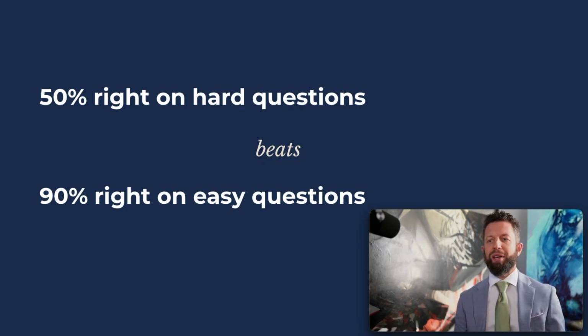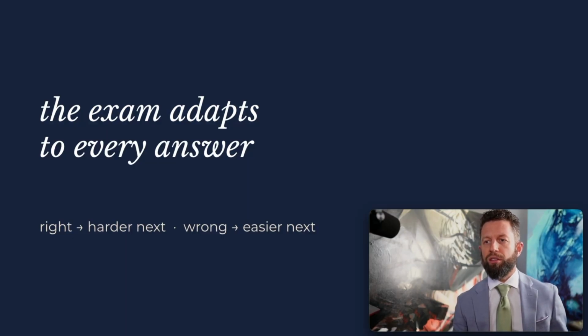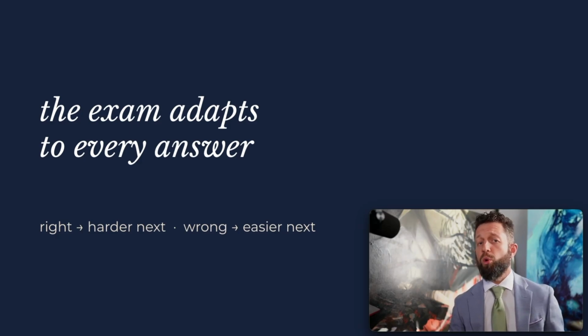Good section pacing on the GMAT is actually the opposite of how you would think about good section pacing on an accuracy-based exam. On a test where my score is based on the difficulty level of questions I see, missing an easy question actually hurts my score more than missing a hard question. And that's because the GMAT adapts to my performance every single question of the exam. If I get the current question I'm looking at right, then the next question I see is going to be harder. That's my reward for getting questions right: more difficult questions. If you get the question you're looking at wrong, the next question will likely be easier.